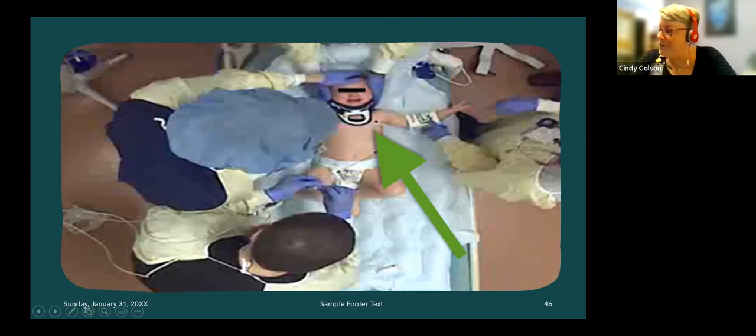Now, this was caught immediately, and we were able to catch it on video review because the collar was placed by a provider, and our nursing staff said, "Hey, that's upside down. Let's fix it." And they were able to fix it before the patient left the code room, which is exactly what should happen.